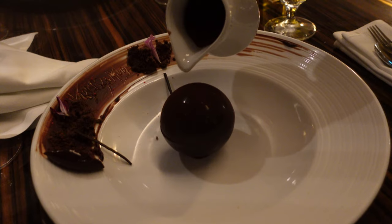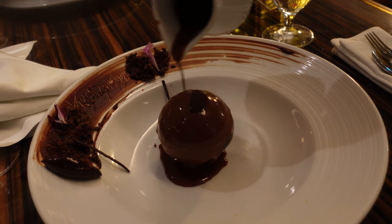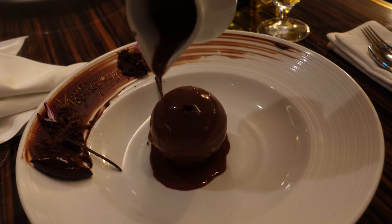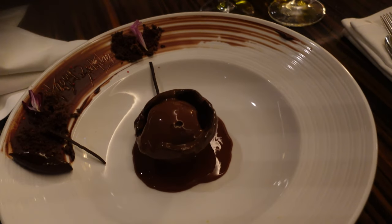There's a surprise inside. Oh my goodness. There you go. So you saw the melting of the chocolate sphere. There's a praline mousse inside. I can't wait to try this. So chocolatey and melty. Ooh, that mousse is so airy. It's so, so good.